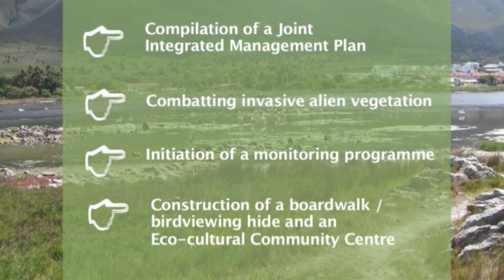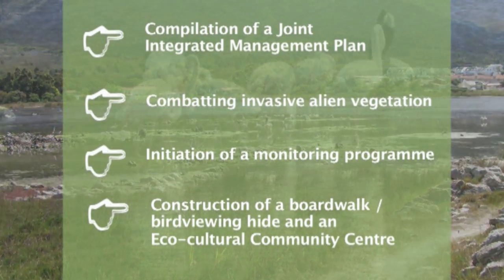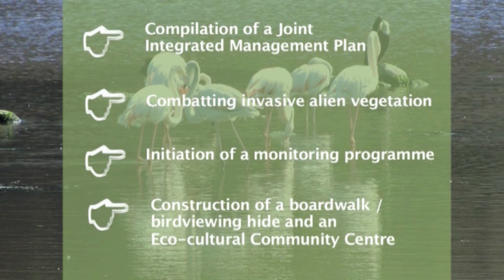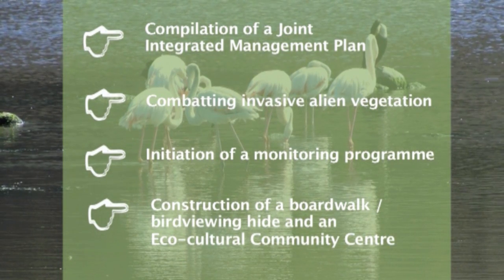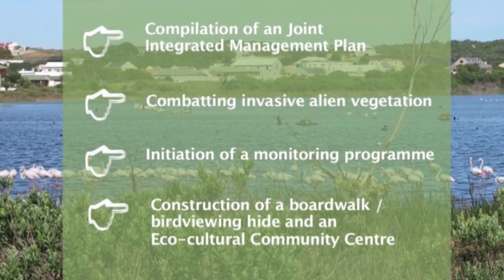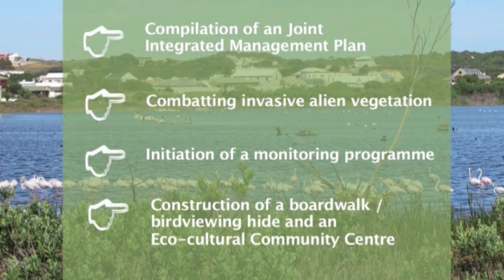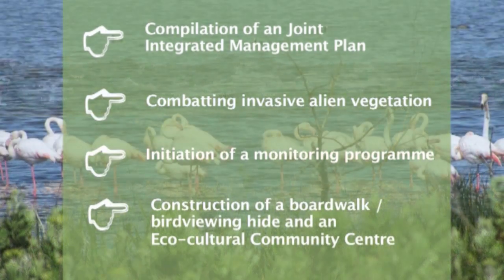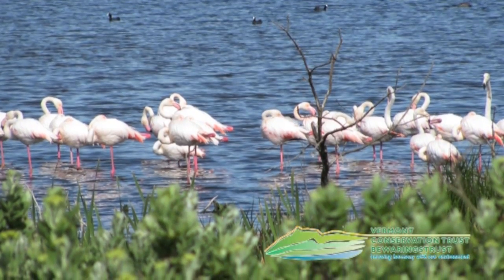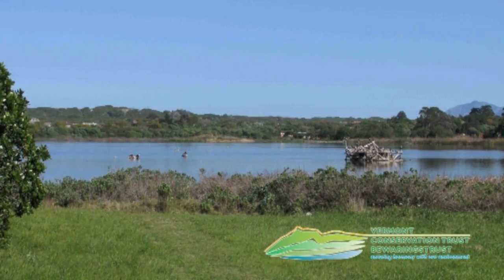And lastly, the construction of a boardwalk and a bird viewing hide as well as an ecocultural community centre. This will not only expand the outdoor nature-orientated activities offered at the Pan, but will also provide significant facilities for environmental awareness, interpretation, and socio-cultural meetings. In turn, this will increase ecotourism to the Pan, boost environmental awareness of this wetland area, and increase its relevance to the surrounding communities. The Vermont Conservation Trust is confident that undertaking these projects will be the catalyst required to spark the sustained protection and conservation management of the Vermont Salt Pan.